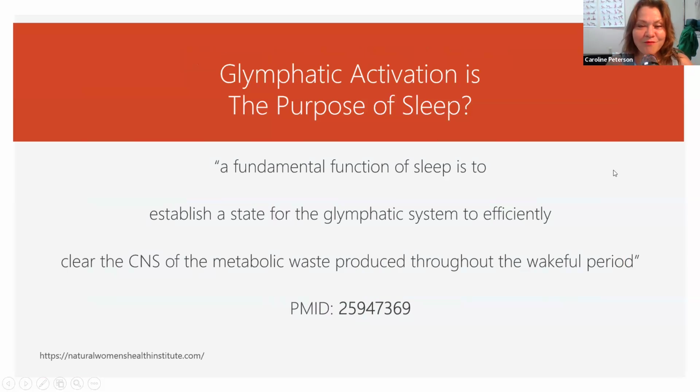So some have postulated that perhaps the real purpose of sleep is to establish a state for the glymphatic system to efficiently clear the central nervous system of metabolic waste. So maybe the glymphatic system is really what sleep is all about.